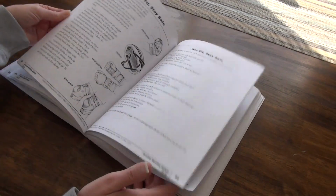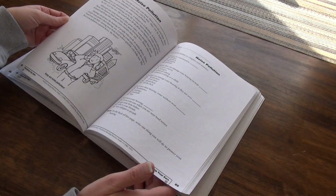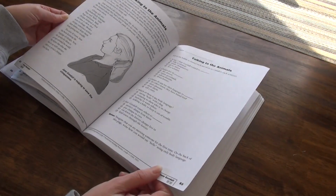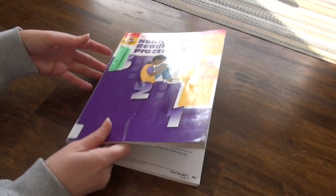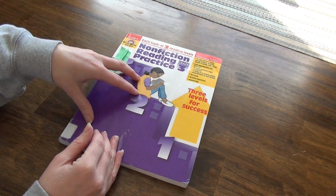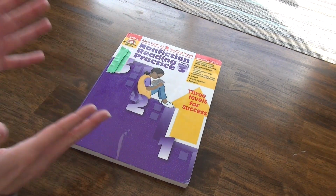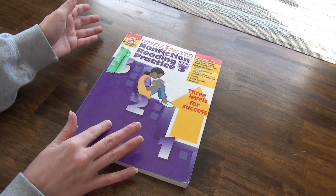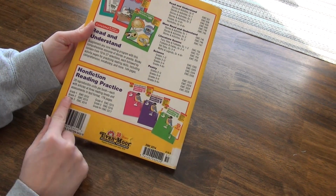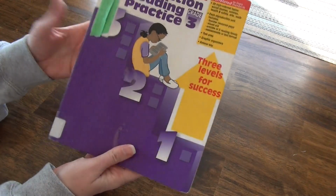And I just thought it was a really, really neat resource and something I wanted to share with you because I thought that it would be really great for homeschoolers, because many times we have these different level readers, and I think this is something you could do with multiple students that are just a little bit different in their reading ability. And so again, this was Evan-Moor Nonfiction Reading Practice. They have it for many of the levels, 1 through 6 it looks like. So I thought it was really, really cool.